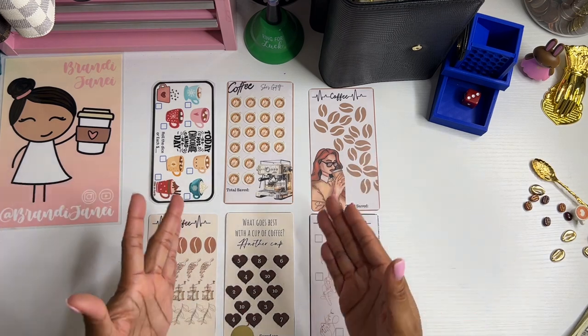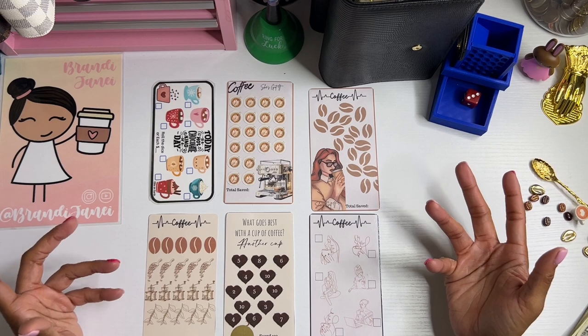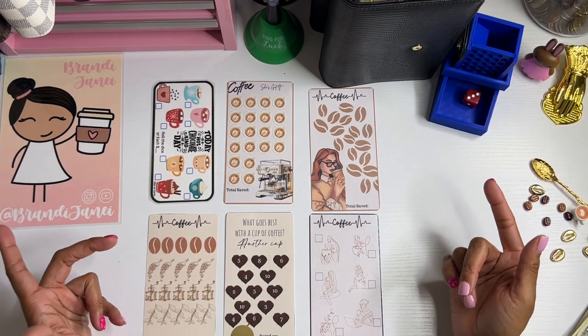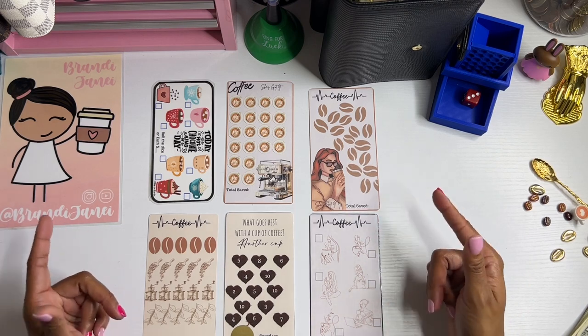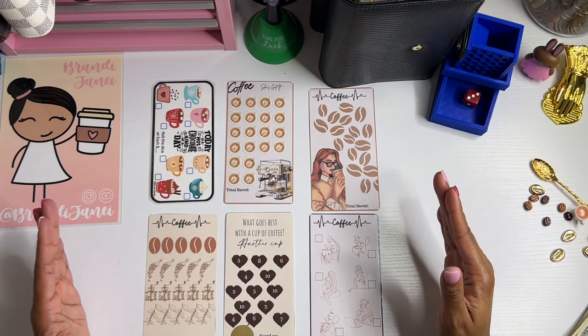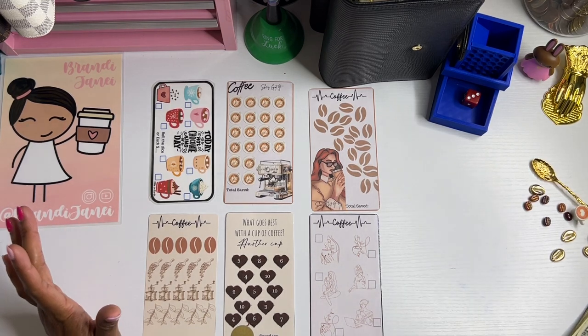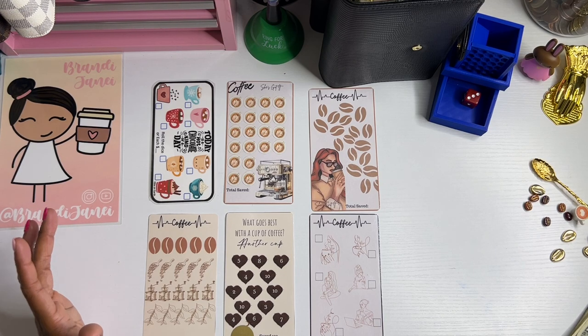Now, I may be using these again until I get some more coffee challenges. So if anybody knows where I can find some super cute coffee challenges, let me know. I'll probably make myself a few too, so I don't have to keep using the same ones over and over. But again, Maria, thank you so much for this. I'm so excited to get started and start doing Coffee Wednesdays.